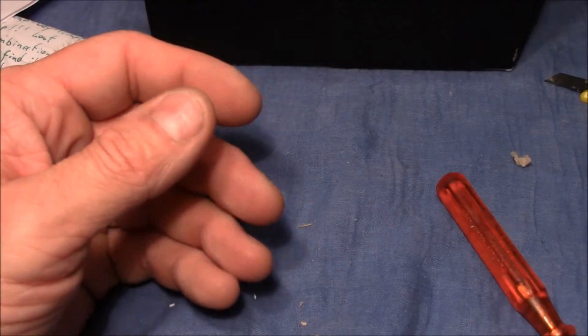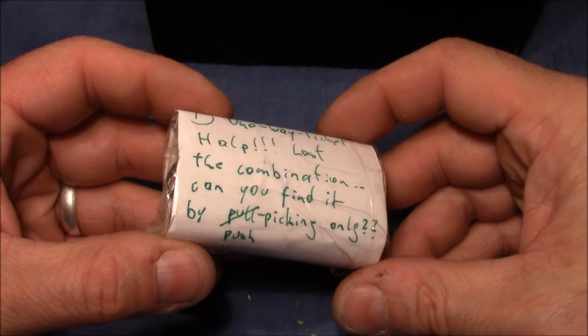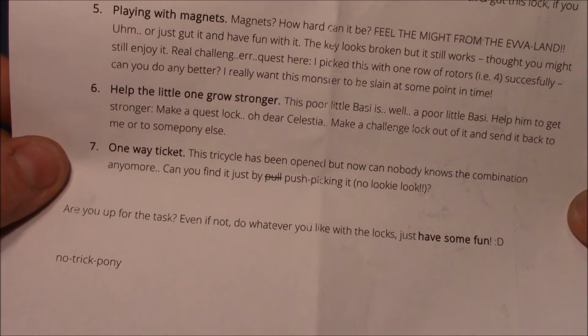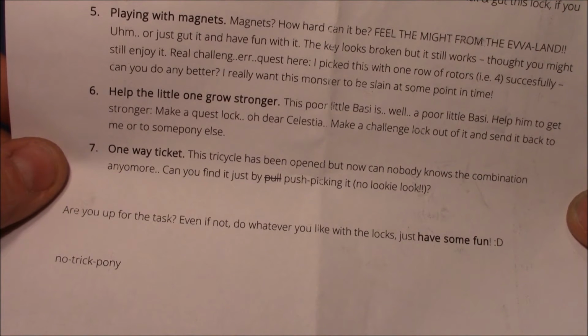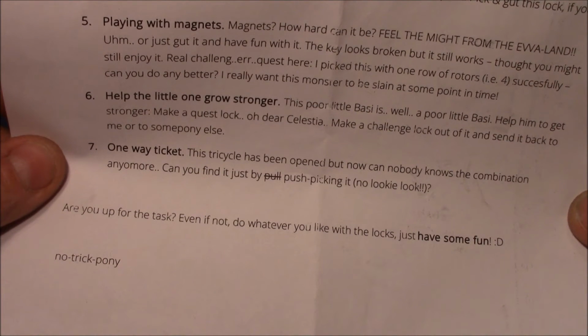I will make a great challenge log out of it, and of course send it back to you for your pleasure. Alright, here we have number 7, one-way ticket. Help, lost the combination. Can you find it by push picking only? So what does the letter say? This tricycle has been opened, but now nobody knows the combination anymore. Can you find it by push picking? No looky lock.